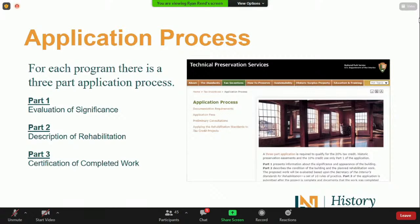And then you also need architectural drawings. You'll have to show in those architectural drawings the existing condition, where walls exist, and then what you're proposing to demo, and then your proposed build out. So that's a lot of information you have to put in there. But once that is approved, you can start your work. Once you've completed all the work, you move on to your part three. So when everything's done, you can file a part three, which is your certification of completed work.